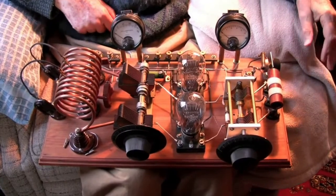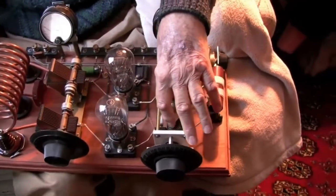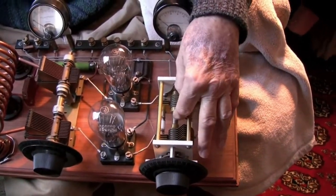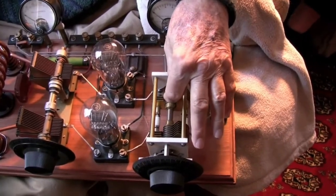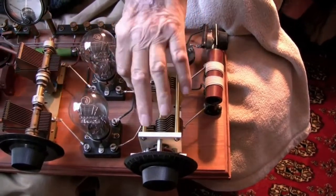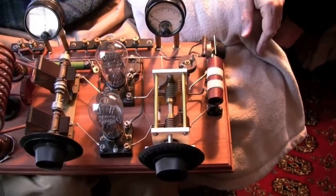But I found that there are 140 picofarad if they're complete, and I can turn a new shaft for them, and then make new spacers for this, and insulators and spacers for the bottom, and there you've got a tune grid.